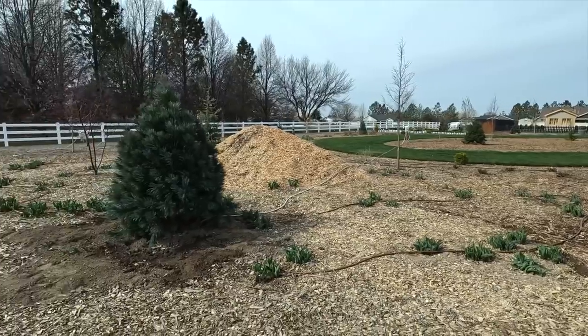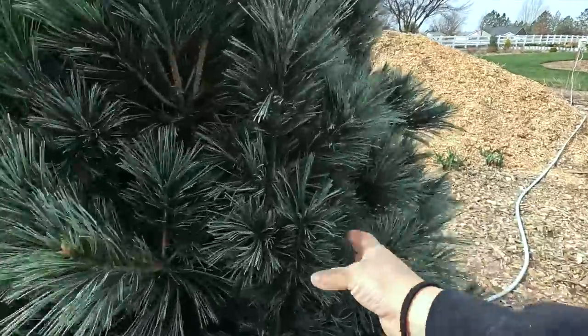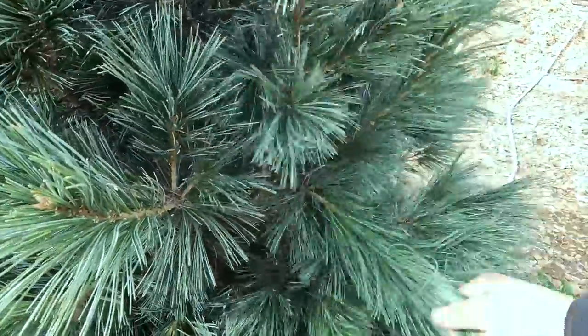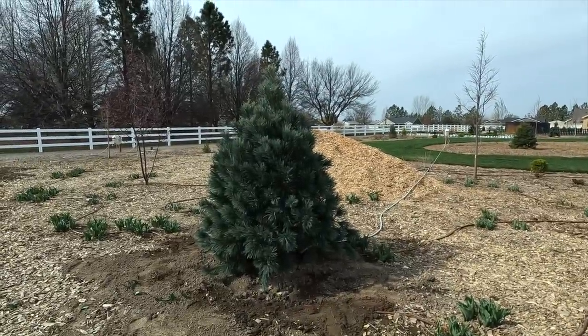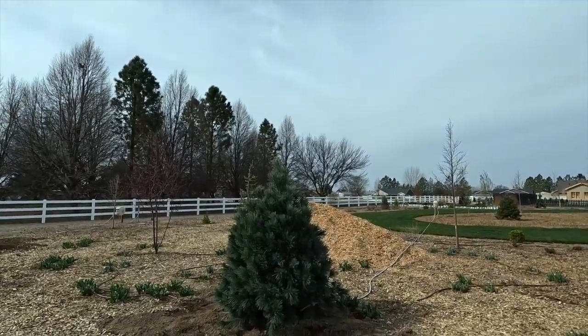And then we've got a Vanderwolf pine. Oh, I love the way these look. So soft. That bicolor blue and green makes it look really silvery and sparkly, and they're soft. This one grows 20 to 25 feet tall and about 15 feet wide. So just imagine it being about double the width and then tall. So a nice vertical accent.